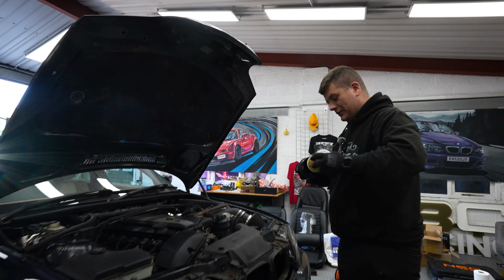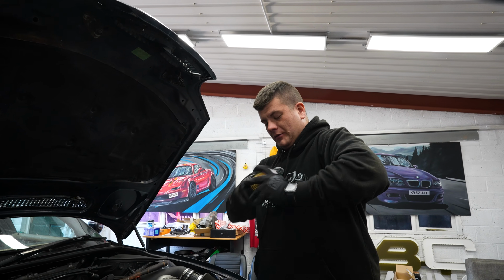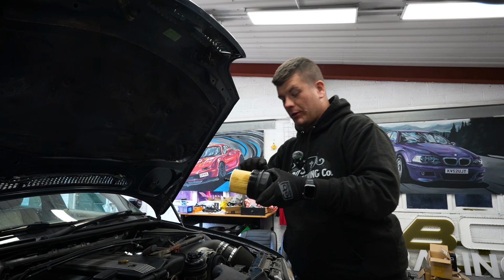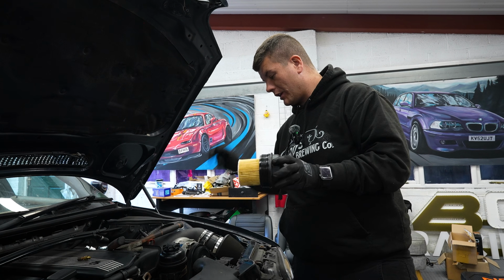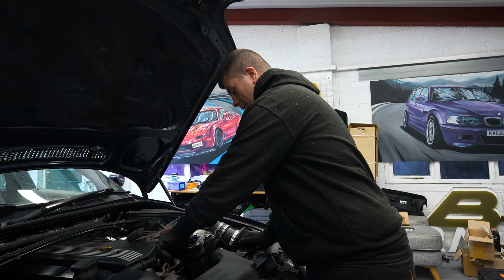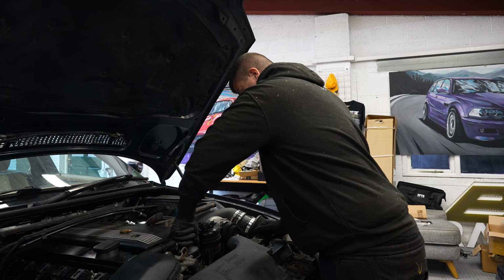New oil filter on. I've fitted a new O-ring, give it a little bit of oil on the seal. I've also finished draining the supercharger oil and I've refitted the under tray. So we are going to fill the supercharger back up with oil as well.